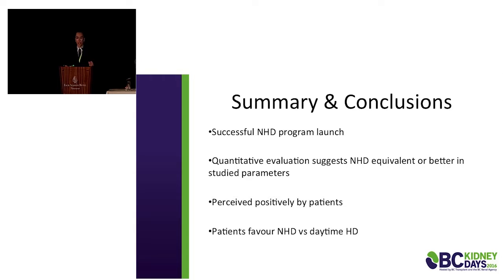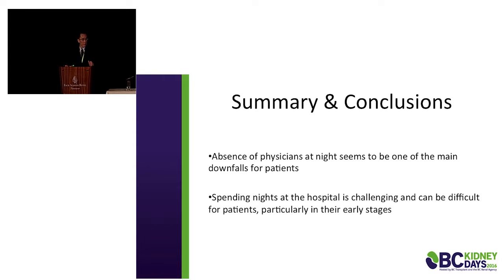In summary, we've had a very successful nocturnal hemodialysis program launch at Fraser Health. Our quantitative evaluation suggests that nocturnal hemodialysis at Fraser Health has been equivalent or better than conventional hemodialysis in the studied outcomes. It's been perceived positively by our patients. Our patients have favored, in general, nocturnal hemodialysis over conventional hemodialysis, with their main benefit being on their quality of life. The absence of physicians at night seems to be one of the main downfalls for our participants. However, they do realize that they're able to access a physician if they need to during the daytime, or if something emergent comes up overnight, the physician can be called.